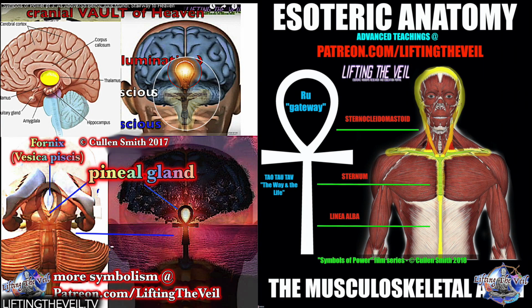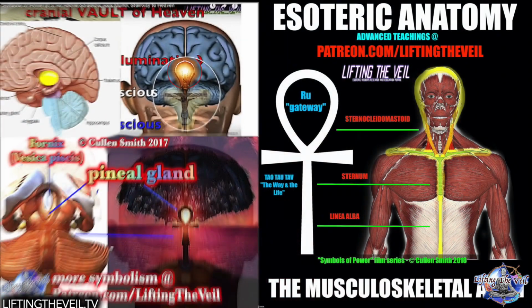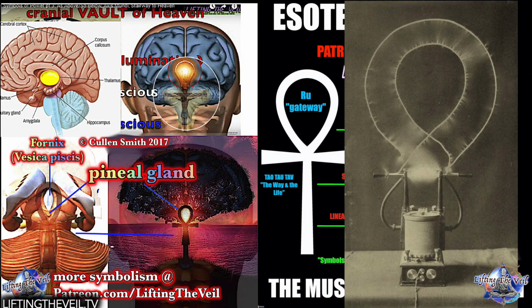When the light bulb flashes, the light bulb goes off, which is why the Tau cross is topped by the light bulb symbol, which is what the light bulb symbol literally is. It is the root, it is the gateway. It is the Ankh, essentially, which is why Tesla's oscillator symbols were literally also depicted after the Egyptian Ankh, representing electricity and the electric nature of light and consciousness.